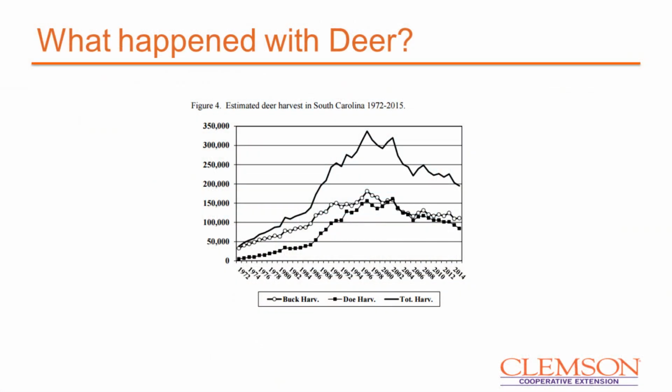This one, I like to use this one all the time. Rick, can you earplug it for a second? So the reason we don't have quail anymore is because the deer ate all of them.